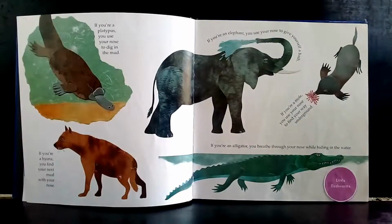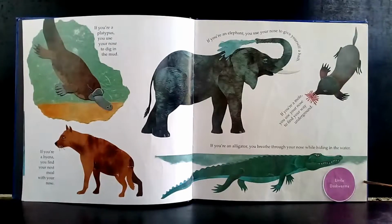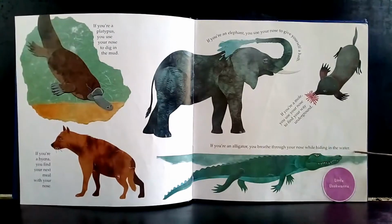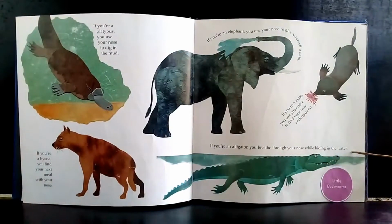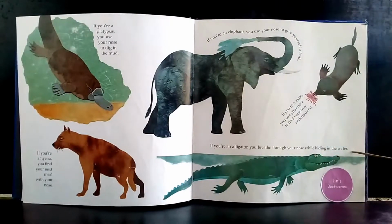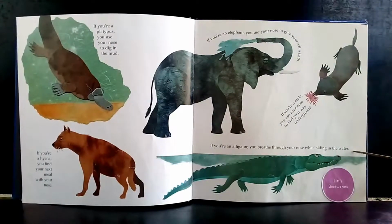Oh, did you guess correctly? Now let's read one by one, okay? If you're a platypus, you use your nose to dig in the mud. And look at this. If you're a hyena, you find your next meal with your nose. And this one, did you guess it correctly? Yes, that's an elephant, you're right.